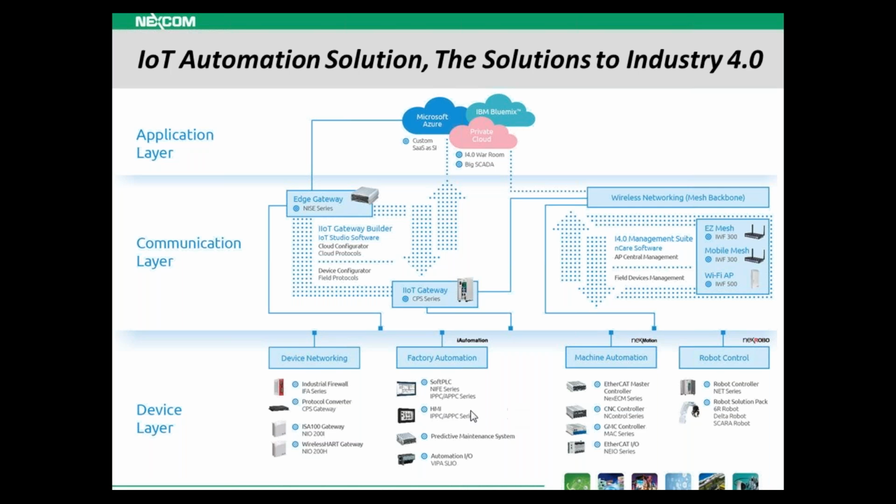For factory automation, we have the soft PLC solution based on the fanless box PC or the panel PC as the control panel. And we also have HMI solutions bundled with the Netcom panel PC series. Thirdly, we have predictive maintenance solutions for manufacturers to protect their manufacturing assets. And the last one is automation I/O.